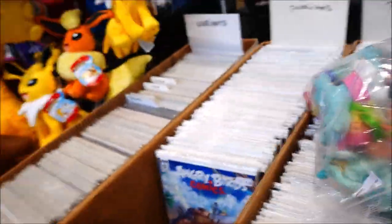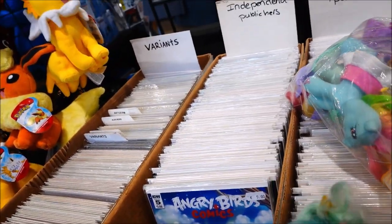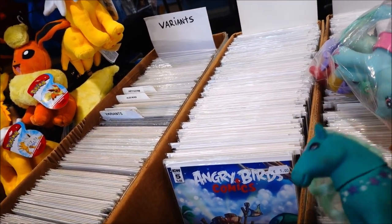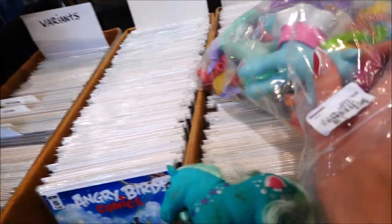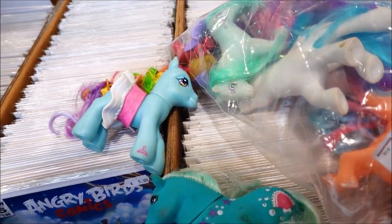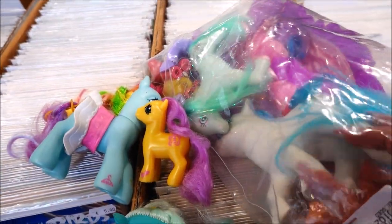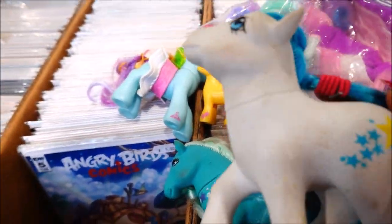Okay, let's see, what do we have here, because this is actually one that I've never seen. This is also a vintage fakie. I think it's also from Leonard. They are amazing. And we have this G3 Rainbow Dash, very cute one. Some G3 little mini fakies I've never seen. Oh my goodness, yes, it is a very, very rare pony. Oh my goodness, I can't believe it.